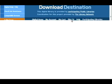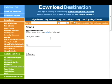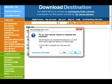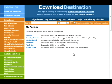You can sign in and select your library. Then it asks for your library card number. You want to type it in with no spaces. And your PIN. If you don't know what your PIN is, call the library and we will look it up for you. This takes you to your account page. Currently, I don't have anything checked out, so my account page is pretty simple.